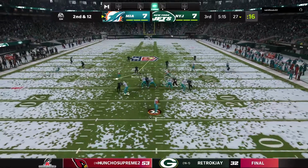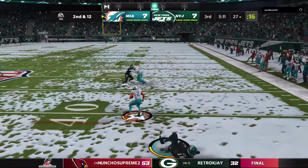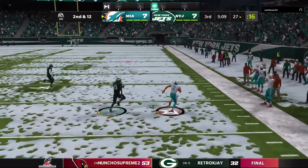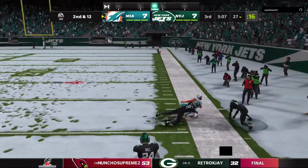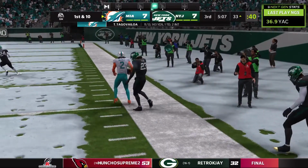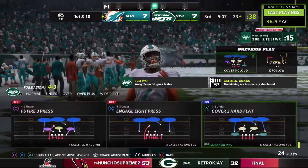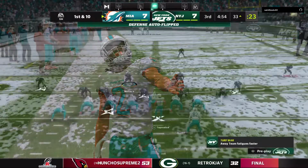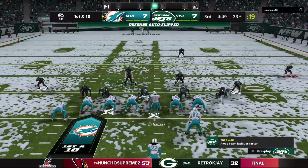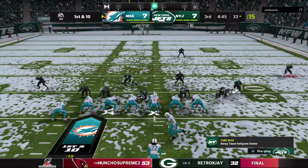To throw again on second down. Tua. That's going to be caught by Waddle. And some room to work. And all the way inside the 35 before he goes out of bounds. It's a big play there for Miami. For Jalen Waddle, he was known for his run after the catch ability at Alabama, and he uses that speed to punish the defense here.